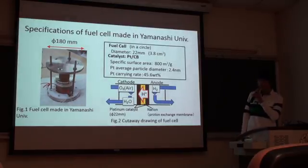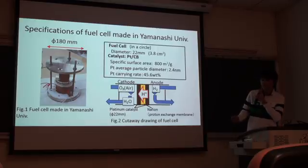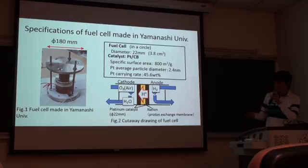I'm going to show the experimental equipment. Here is a fuel cell which is made in Yamanashi University. Paste, like platinum catalyst, carried on carbon black in a circle, is placed on both cathode and anode in the cell. The diameter is 22 mm and it covers an area of 3.8 square centimeters.